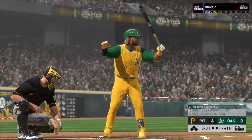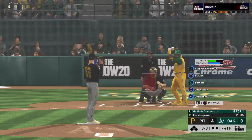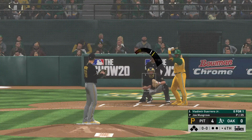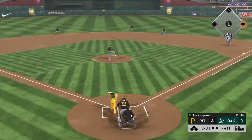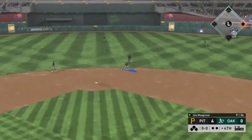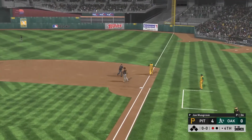Digging in now, Vladimir Guerrero Jr. He's 0 for 1 thus far. The designated hitter, Vladimir. Here's the first pitch to him. Here's a little chopper up the middle, scooped up, and there's 1 away.